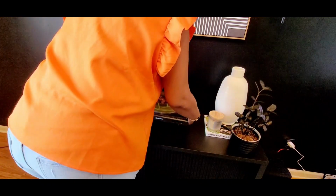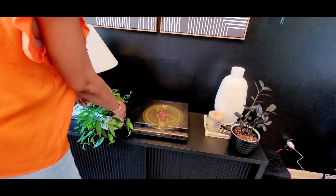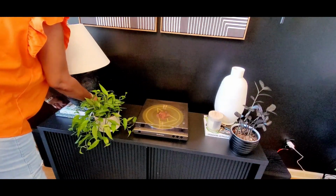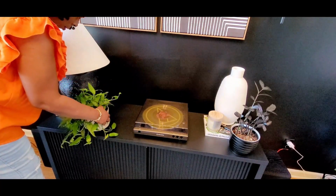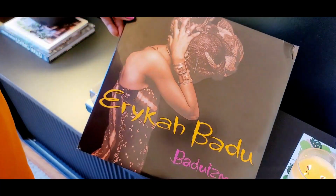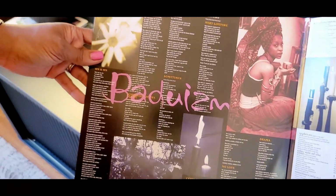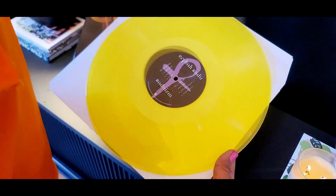This record player holds a special place in my heart. One of my sons gifted it to me this past Christmas, and it is one of my favorite Christmas presents. And it's not because of how much I use it now, but because of the thoughtfulness behind it. He knew how much I would enjoy having music to fill this space, and it's a daily reminder of how much he loves me. And to make this gift even more special, my son included this Erykah Badu album.